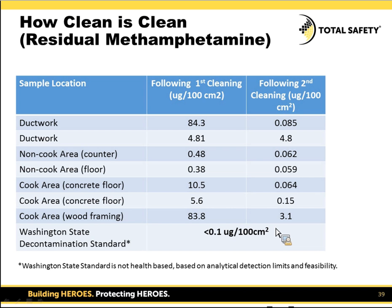So we don't have any standards in Canada. A number of the states do have clearance standards. They clearly state that it is not a health-based standard. It's based on analytical detection limits and feasibility, so of how low it could possibly get. Now, when the standards were published, probably that may have been the analytical detection limit, but the methods have improved so they can detect levels at much lower amounts.